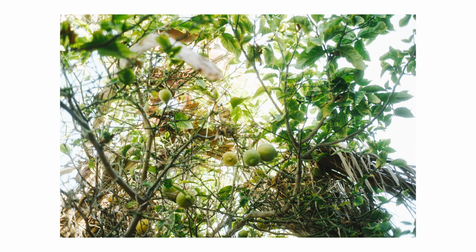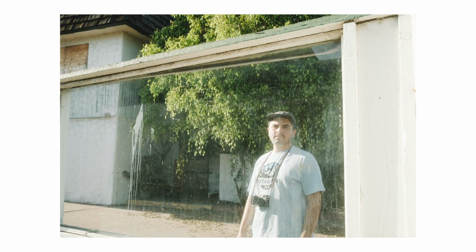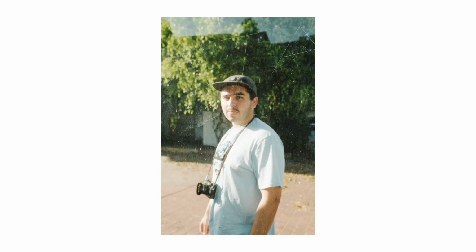In June of 2020, there was actually a fire that was caused by some homeless people that were sleeping in the area, and it burned one of the buildings partially, but didn't destroy it completely.